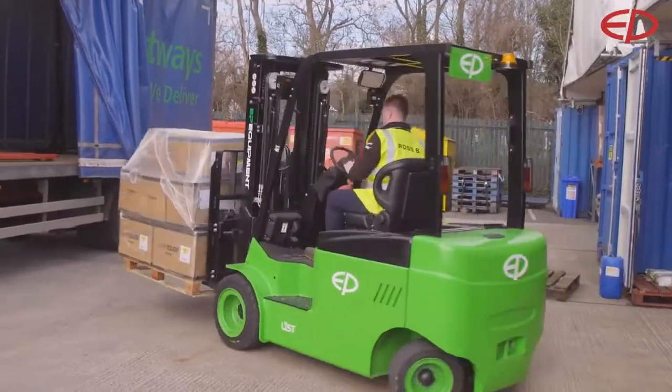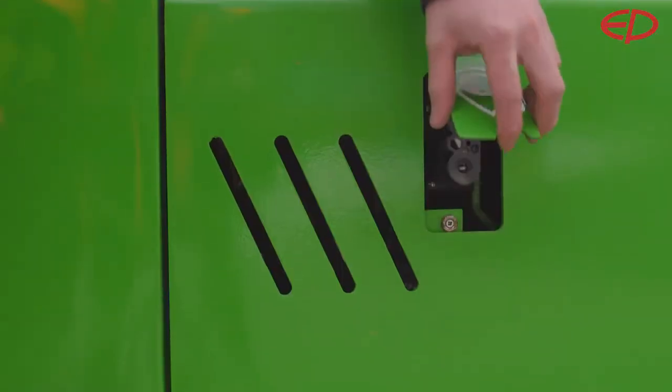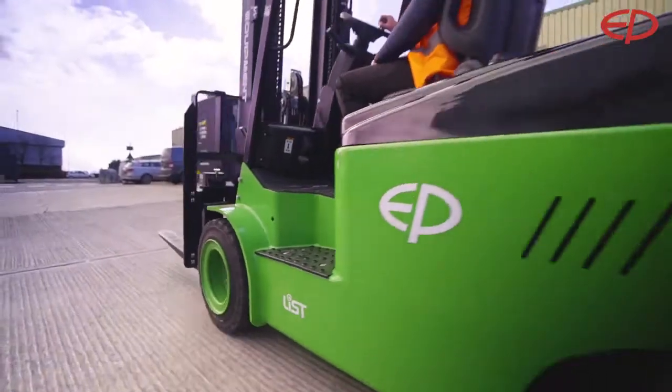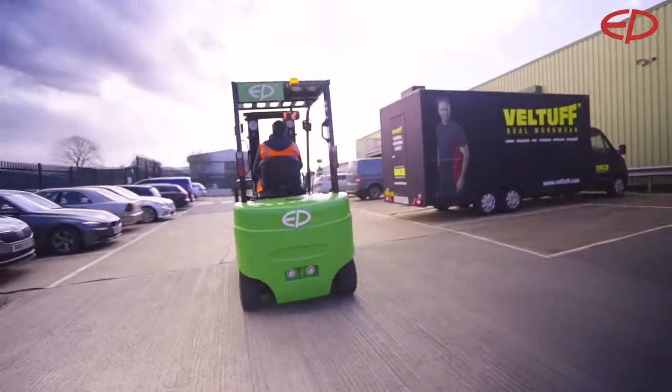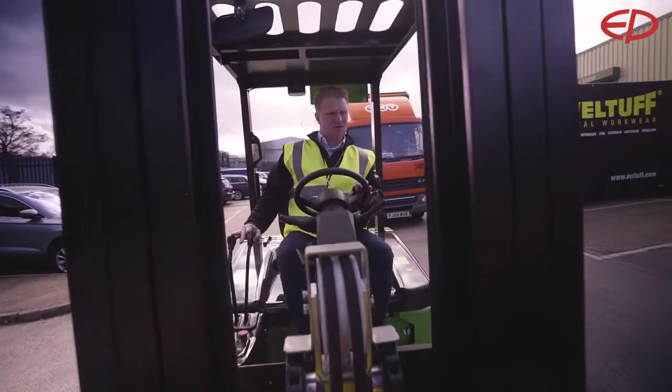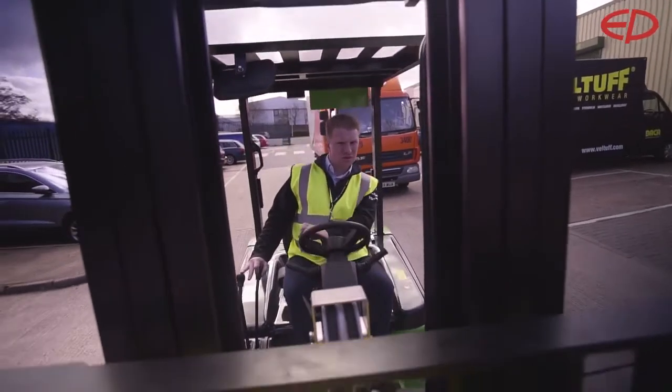The battery of the L1 forklift can be fully charged in 2.5 hours or opportunity charged for up to 7% in 10 minutes. With a practical driving time of up to 7 hours per charge, the truck can run around the clock with opportunity charging during the day.